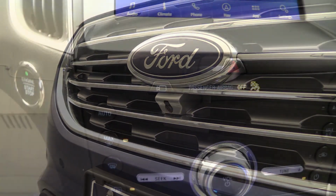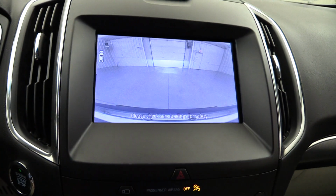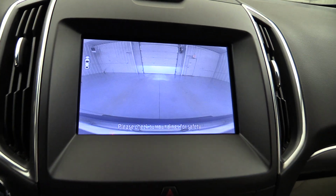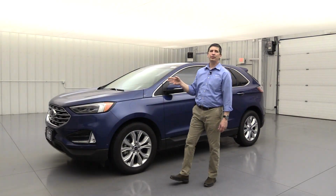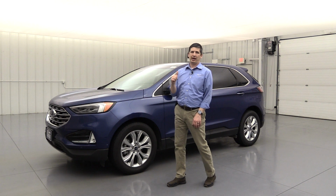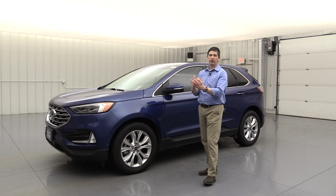You're going to get a front camera up here, 180-degree camera on the front. So you won't get the 360. What you're going to have is a front and a rear camera. So if you're in drive or in park, you hit that camera button there on the dash. Hopefully I'm showing you a clip of that. Then you're going to see that front camera up there on your screen instead of your backup camera.